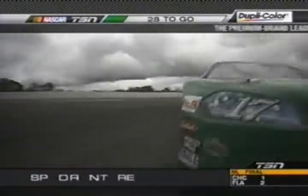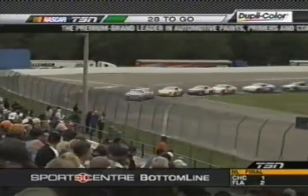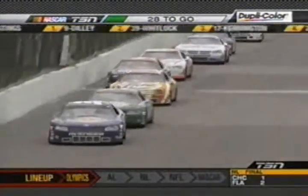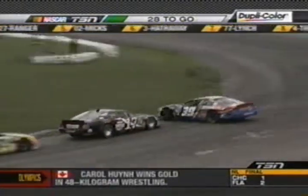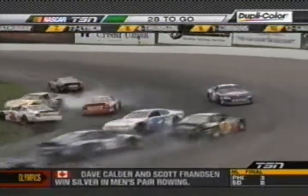Riding on board now with the boss, Dave Whitlock, and the Dickies Dodge. A good look back to the 17 of DJ Kennington. He got loose out of corner 4. Kennington pushing. Now with 28 laps to go here in the Full Throttle 200, a number of cars go around.